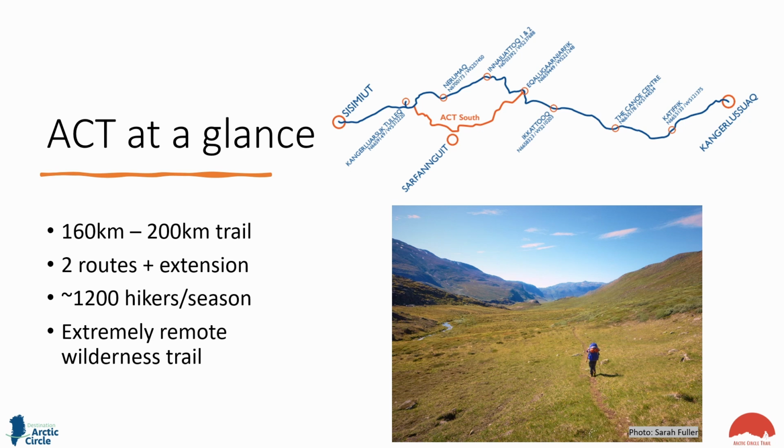The other thing is that the trail is extremely remote, and it's a wilderness trail. So there's no luxury on this trail. You must be completely self-sufficient, and you must know what you're doing. This shouldn't be your first multi-day hike, and so you must be well prepared.